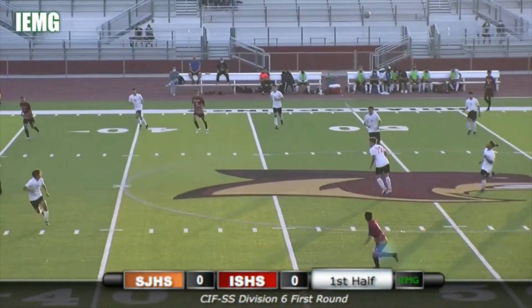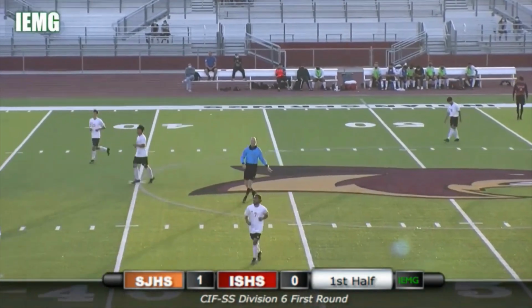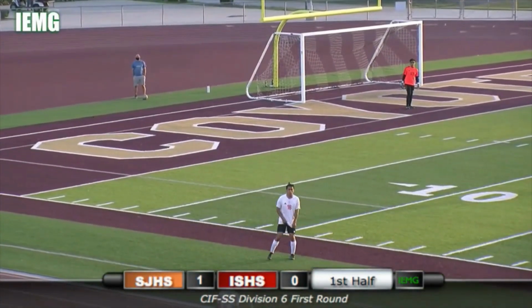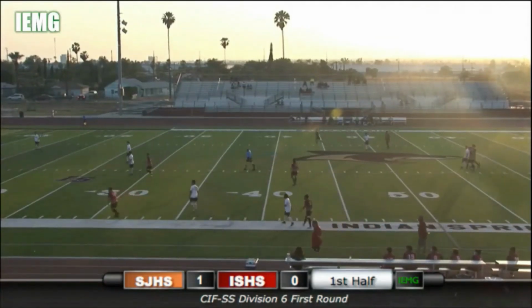And now the Coyotes find themselves trailing. No time to panic, though. About 16 minutes have gone by. Still a lot of time when you're only down 1-0.